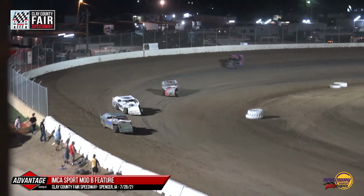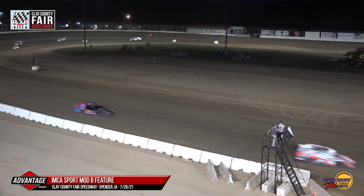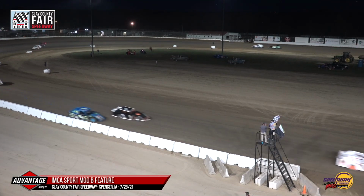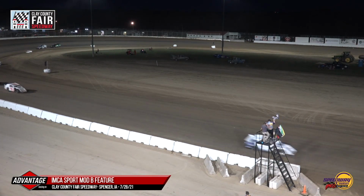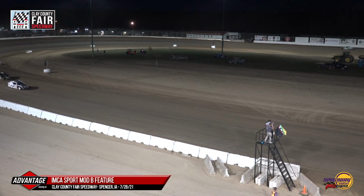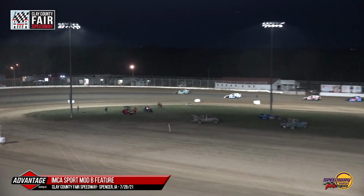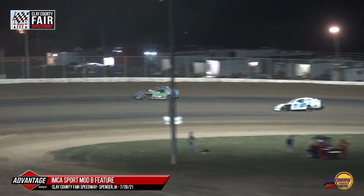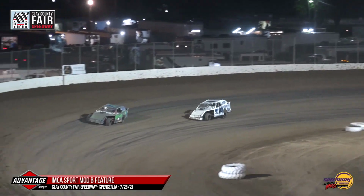Checkered flag will fly this time by Nogard, who will get the B feature win, followed by Nordquist, Foreman, Kleinsma, Montang, Mosh, Hansen, the 12 car of Devin Fish, it looks like, and Greg Hammond, your top 9 transferring.